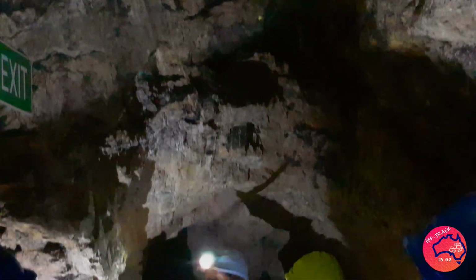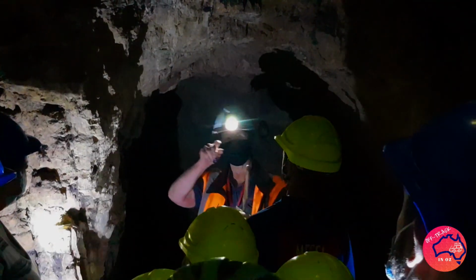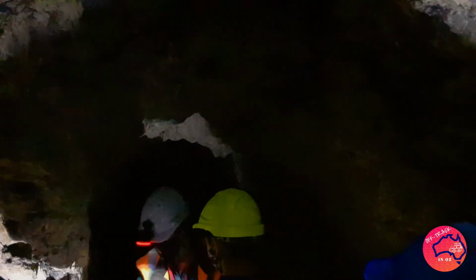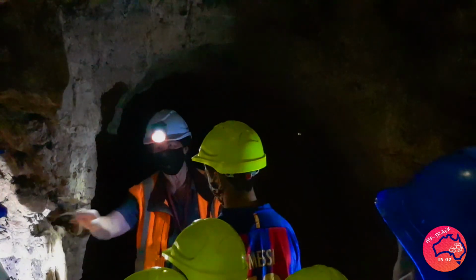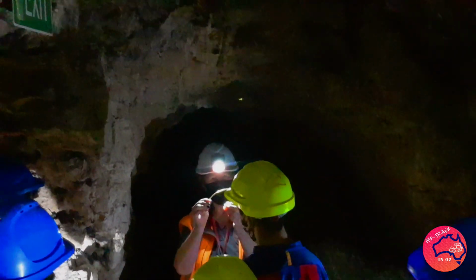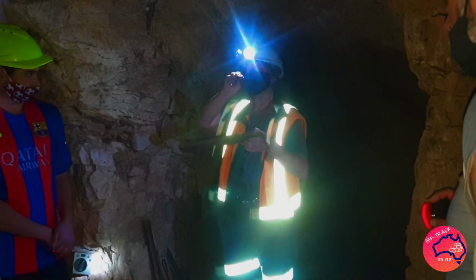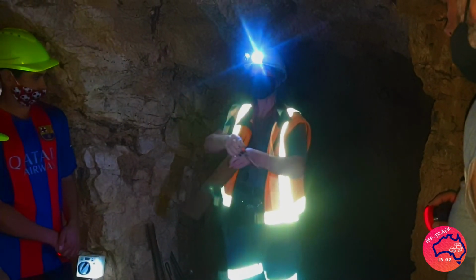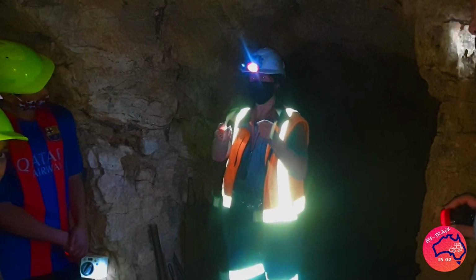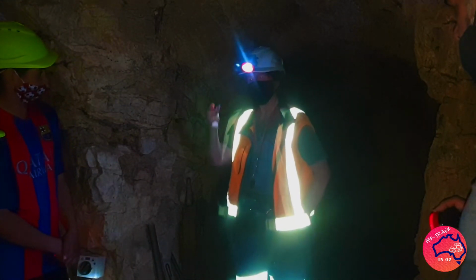Puts it in really hard, compacts it down. He does this to 3 or 4 holes in a smiley face pattern. Then he puts a fuse into each one. Now they make these fuses themselves out of paper and gunpowder. So he puts one in each hole. He packs it in with some paper or some cloth. Then he lights up. But before it goes bang, what does he do? One.